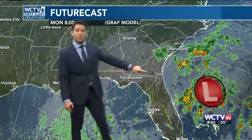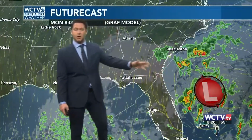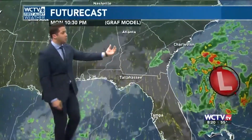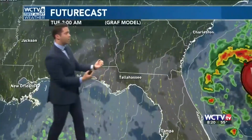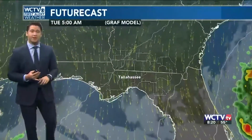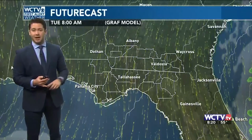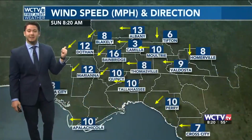That same area of low pressure that I talked about that's bringing us all the rain is going to make its way across the state of Florida, and then it's going to pool in all of this cool, dry air from our north. And by the time you wake up Tuesday morning, I bet you we're going to be seeing lots of sunshine and blue skies out there. It's going to look like it did on Saturday.